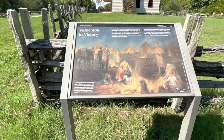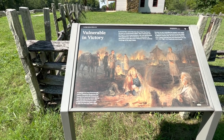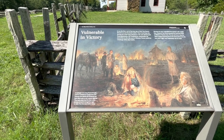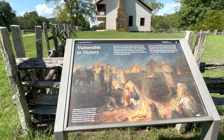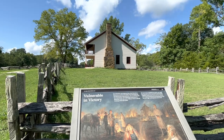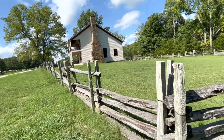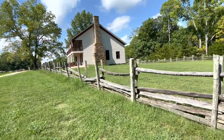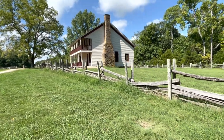And as you see here, "Vulnerable in victory: it was the fiery end of the best day of Earl Van Dorn's 20 years as a professional soldier. However, at midnight, two young Texans brought word to the Confederate headquarters that Generals McCulloch and McIntosh had been killed at the Leetown fighting." And actually, Van Dorn had used Elkhorn Tavern as a supply depot on some of his endeavors into Missouri.